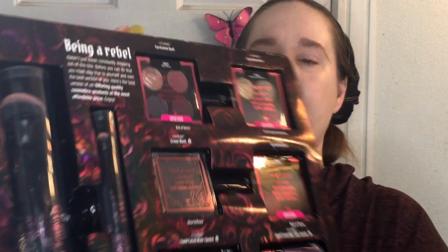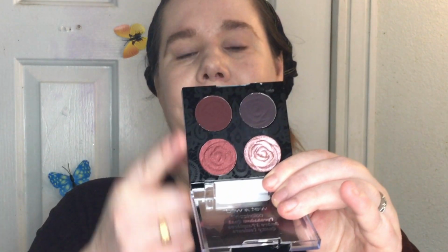I'm back, and I'm using almost all Wet n Wild products at this point. I'm trying to go mostly Wet n Wild. There are a few things that aren't. Let's check these out, because these eyeshadows look amazing. So I'm gonna swatch these by the quad, and the packaging on these is just so gorgeous. It looks like there's a lace overlay on these. It's beautiful.